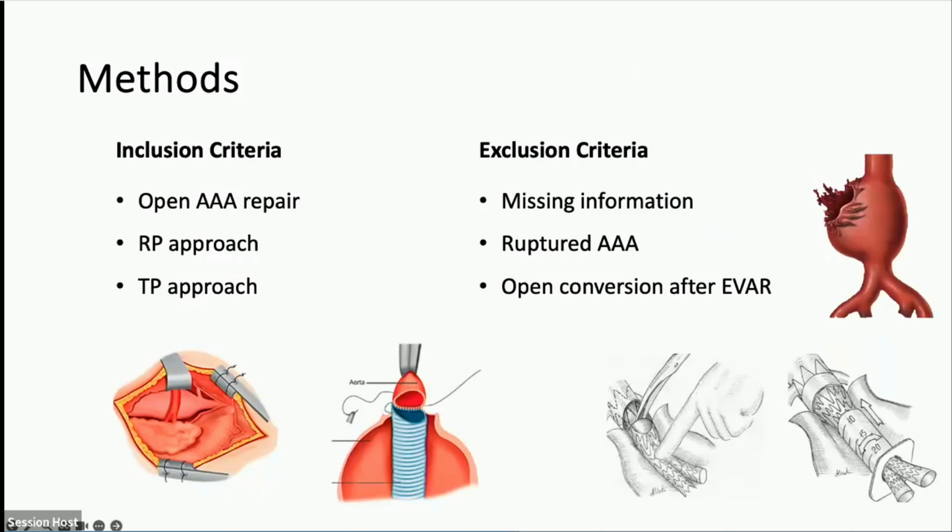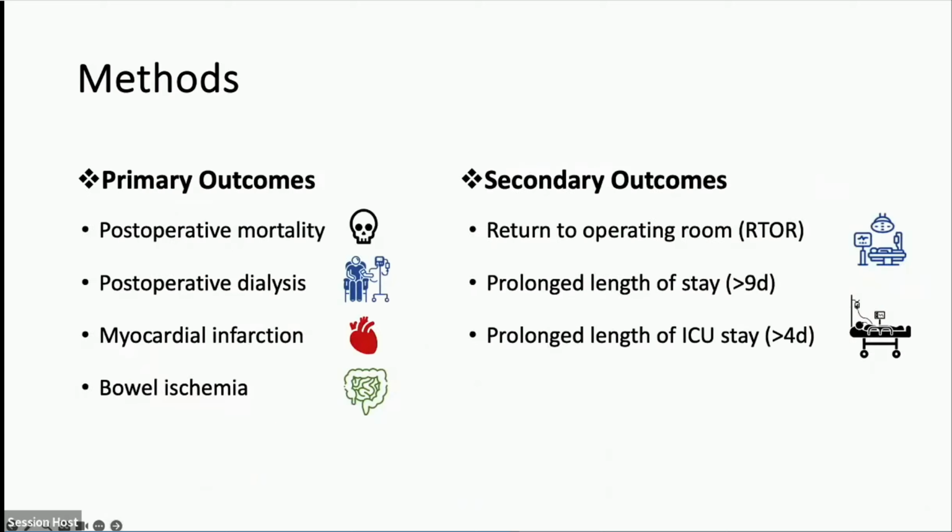We included all AAA repairs in the data set, and we excluded those with missing information, those who presented with ruptured aortas, and those who required open conversion after EVAR. Our primary outcomes were postoperative death, MI, and bowel ischemia, while our secondary outcomes were return to the operating room, prolonged length of stay, and prolonged length of stay in the ICU. We used multivariable logistic regression for our analysis, and we identified the most statistically significant covariates and the clinically relevant variables to include in our regression models.